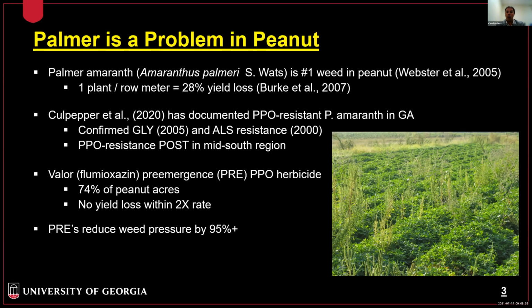It is confirmed that Palmer amaranth is resistant to several group 14 PPO herbicides, which are applied post-emergent in the Mid-South region, which are heavy in soybean and cotton production systems. So Valor, the active ingredient flumioxazin, is a major pre-emergence PPO herbicide that has been utilized in peanut production in Georgia since about 2001, and data suggests that it's applied across 74% of the 831,000 acres being grown in the state of Georgia. So research conducted with Valor elucidates that it has a good 2x rate safety margin and excellent Palmer control when used properly.